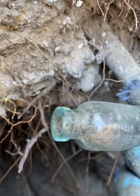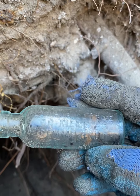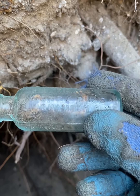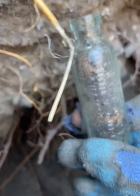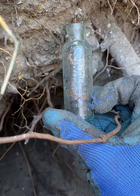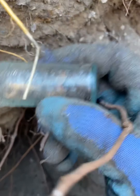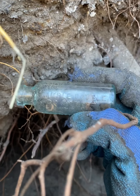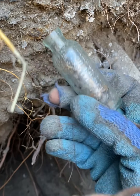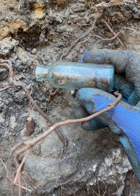Oh, nice. Sample bottle, Dr. Kilmer's Swamp Root Kidney Cure. Binghamton, New York. Never dug a sample size. That's actually pretty cool. I bet you these are less common than the large size, but still probably pretty common because of how big a company it is. Very neat. We're gonna keep on going. I got a few more things down there.